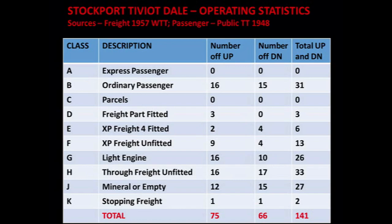And now the traffic on the line. Here you can see a table of the types of trains and the numbers of them in the up direction and the down direction, and the final column on the right is the total. I've taken this data from the public timetable 1948 for passenger trains and the working timetable 1957 for freight trains. You will see that there are relatively few passenger trains going to either Liverpool Central or Manchester Central or Sheffield or Derby and Nottingham.